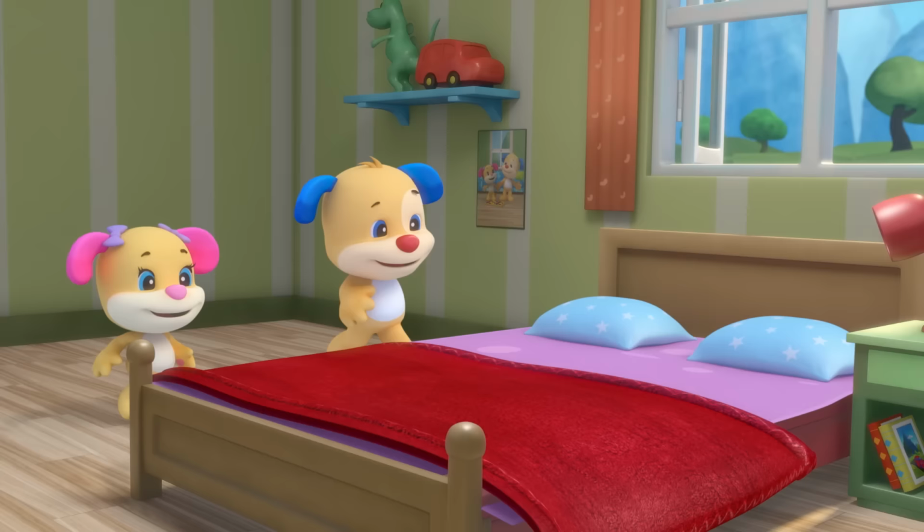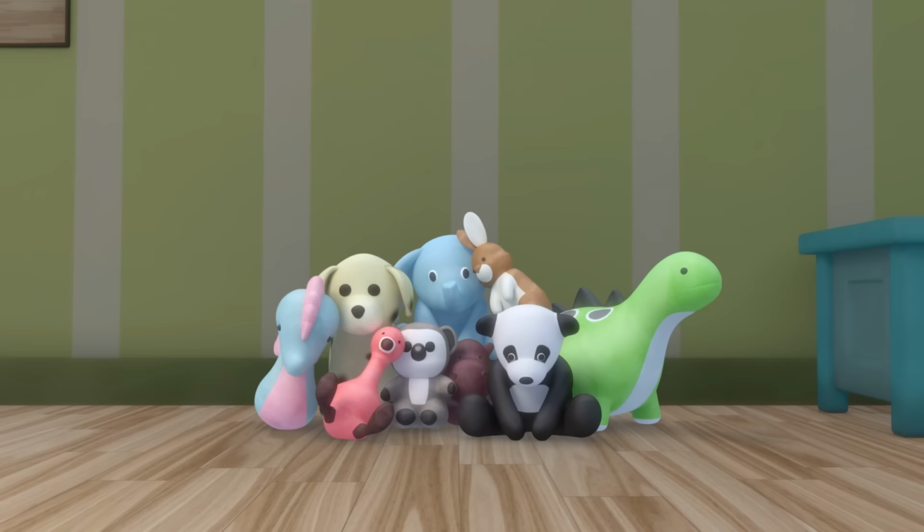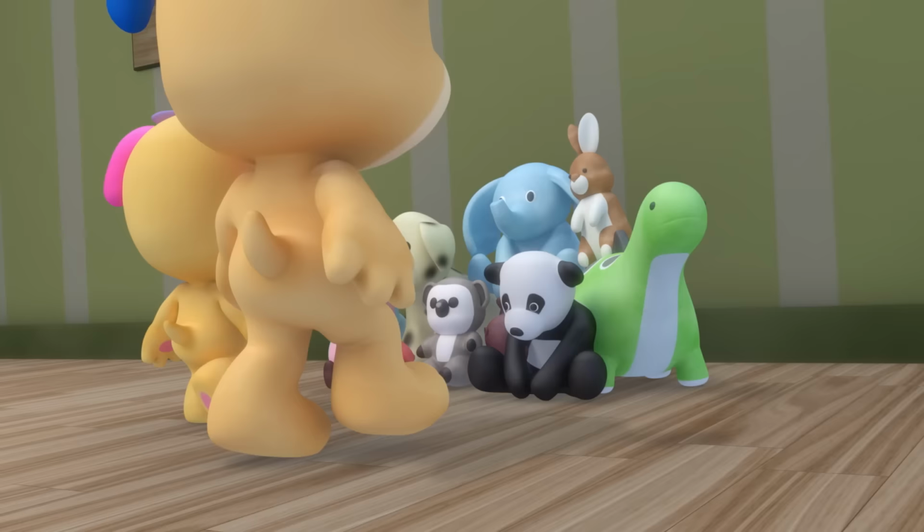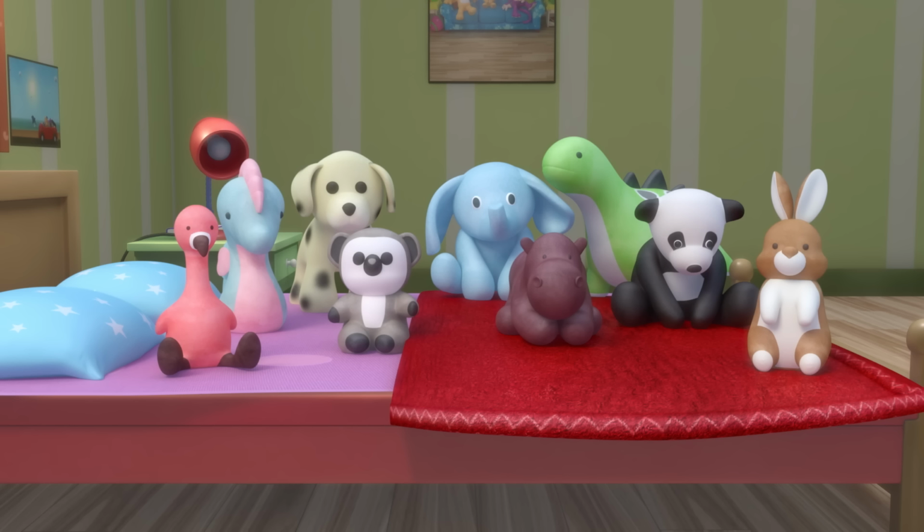Put them back in shape with a little squeeze. All of the stuffed animals are waiting in a pile. One by one, we'll stand them up and make our bed in style.